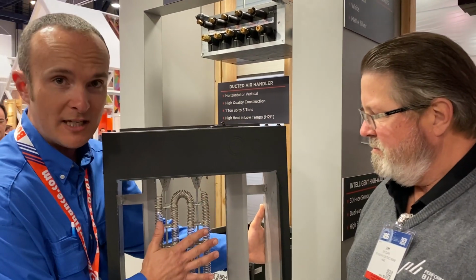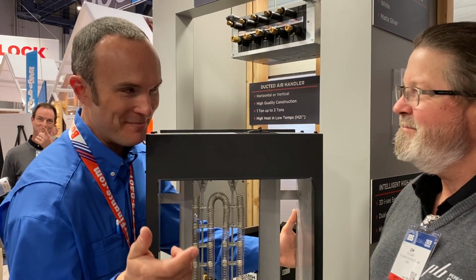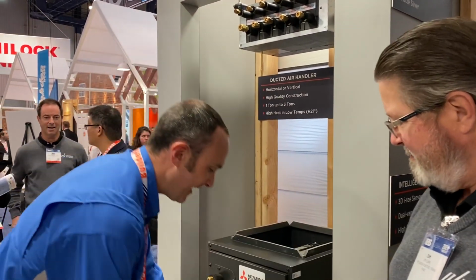So we won't have to do this because the design temperature, the coldest it's ever going to get in Georgia 99% of the time, is 20 degrees. So we're never going to get down to negative 14 or whatever it is. So we will not have to use this thing thanks to the research and development team. So let's keep on walking around. Thank you very much, Jim, for your time.